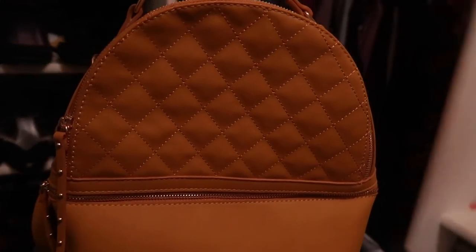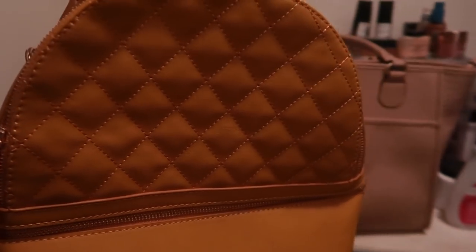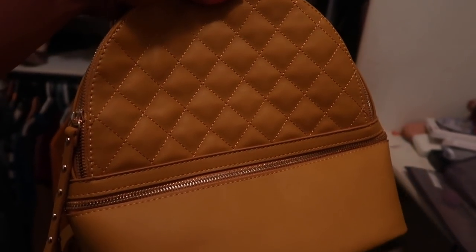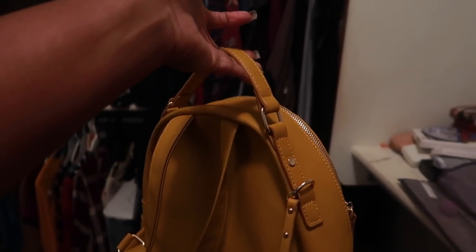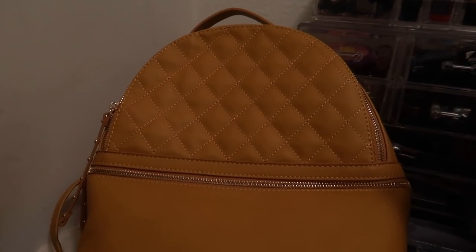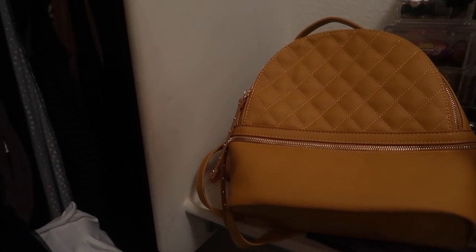So I know you're here. Let me turn around this way so you can really see it, because it's dark back here. Hold on, y'all. Isn't that pretty? This is so pretty. I was looking for a backpack purse for when JB and I have our little outings so that my hands are free so I can snatch him up real quick.